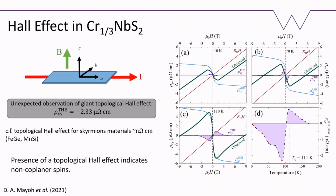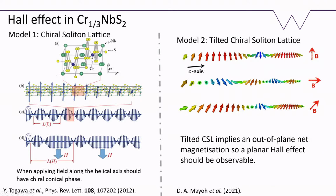So this is really quite a substantial difference. And so this presence of a topological Hall effect doesn't necessarily mean that we have a chiral soliton lattice, but it is very indicative of non-coplanar spins. But when we take this together with all of the other literature that has observed a chiral soliton lattice, it's fairly easy to draw a line between the two and say that the chiral soliton lattice is giving rise to this topological Hall effect.